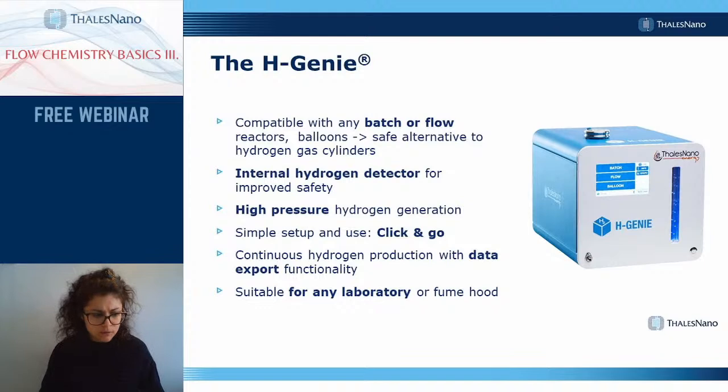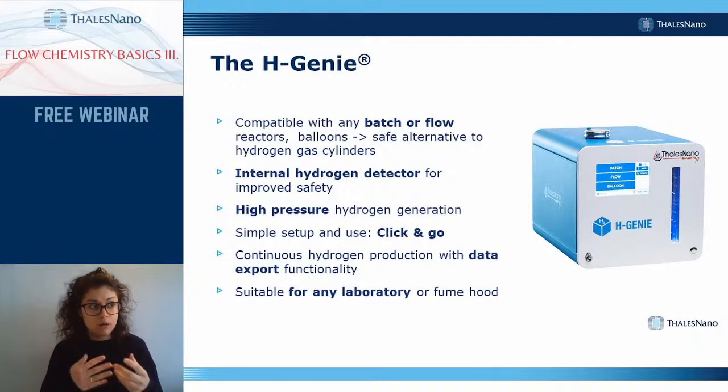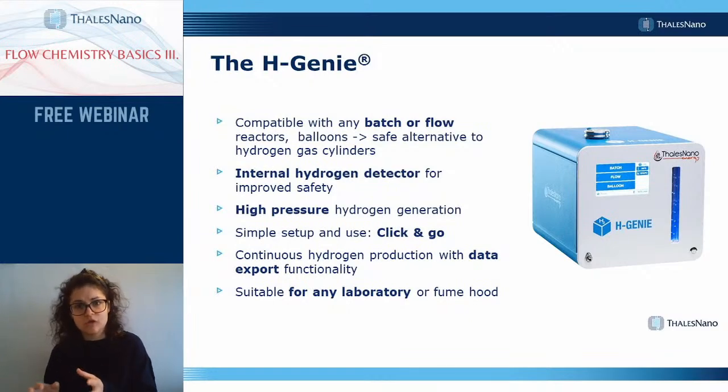Let me talk about the h-genie a bit more. It can be used as part of our platform system, but can be used for batch reactions as well. So you can fill up your autoclave or your balloon with the h-genie. You can power up your complete laboratory with an h-genie, and it eliminates the need for hydrogen cylinders. It also has an internal hydrogen detector.